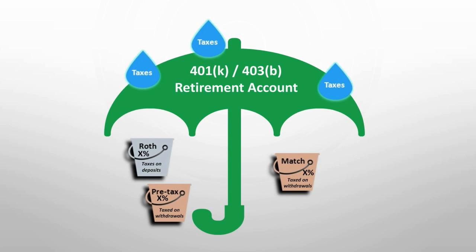But only the Roth dollars, if it's a qualified distribution, are what would come out without paying any taxes. So those other two buckets, the pre-tax dollars and the employer matching dollars, are buckets of money that will be taxed upon distribution. Roth is the only bucket where you add money, and whatever it grows to with interest and earnings, you get to pull out tax-free.